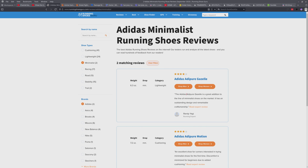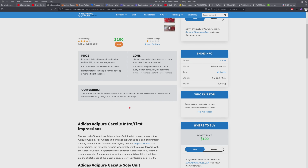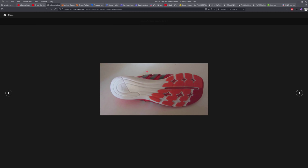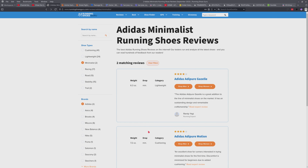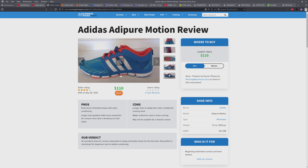Running shoes guru. Let's see what this is about. Where to buy? Lowest price, $100. Where to buy? Men's lowest. Oh, so this one doesn't feature the toes, but I'm intrigued. Okay. The interesting thing about no longer working for Nike is I don't have to worry about that rivalry, what you might call brand loyalty. That's the Gazelle out of Pure. Not too bad. At least they look closer to the ground than the Nike Frees that I've seen of late.